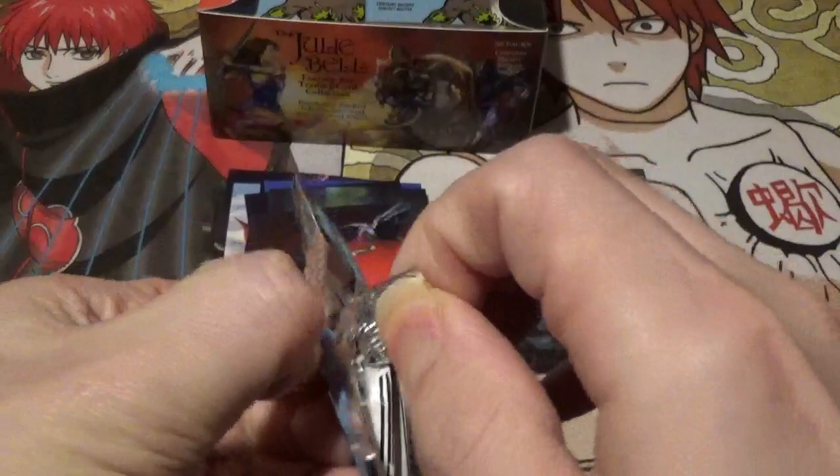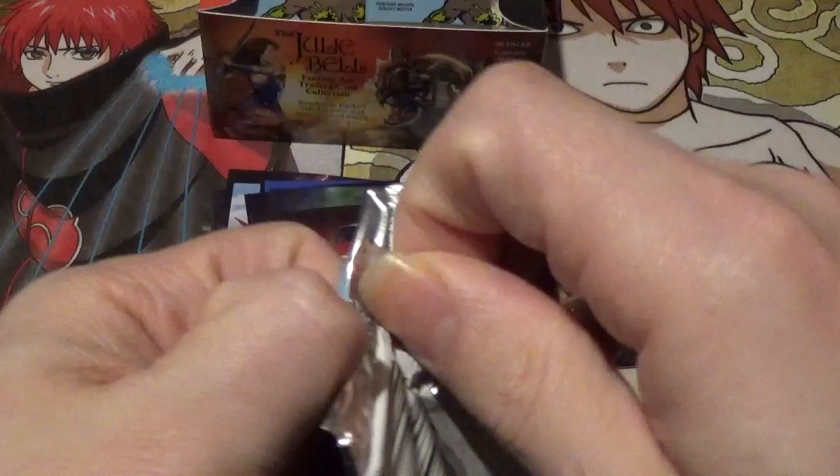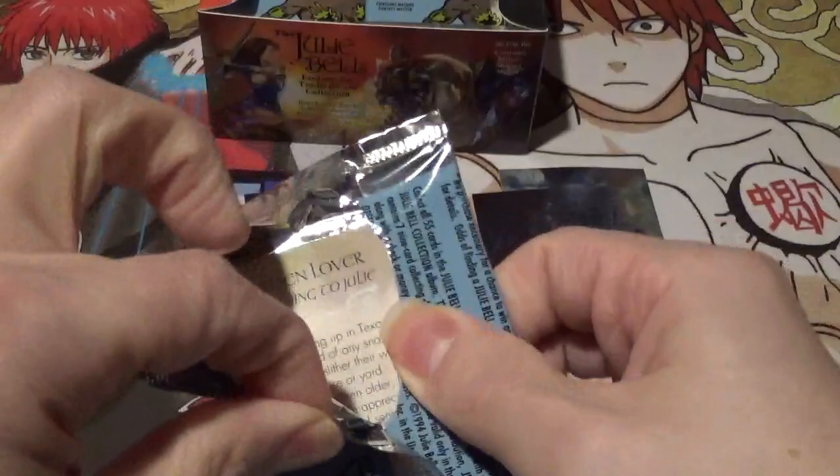It's kind of fun. I wish the cards didn't stick together like glue, because some of the cards, unfortunately, it damages some of the cards when I try to open them, so that's kind of unfortunate.